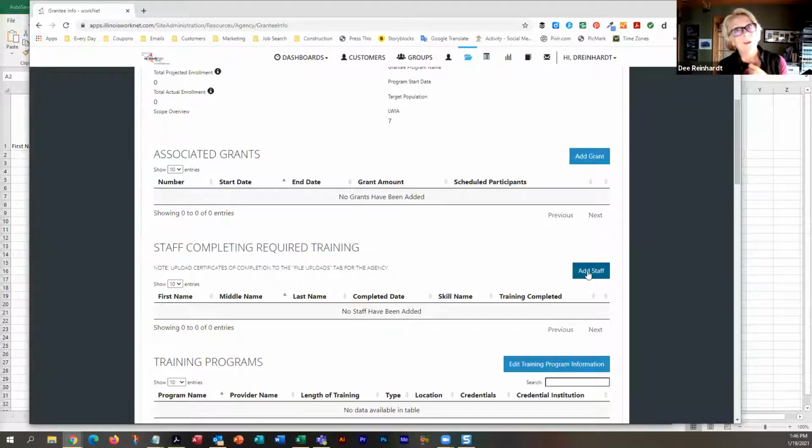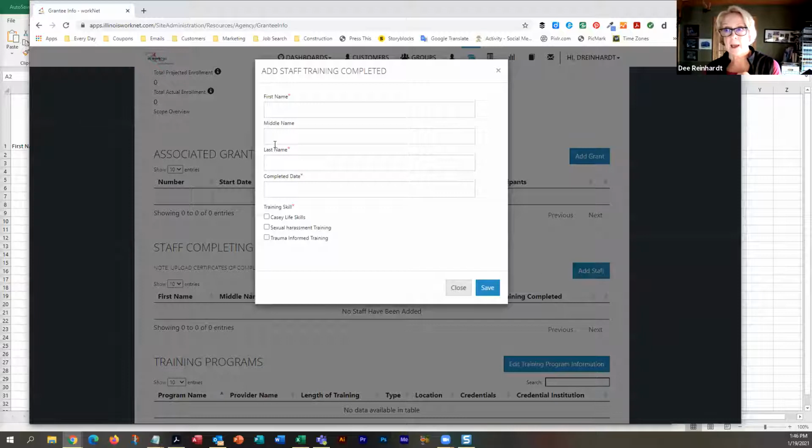So then for the staff completing the training, we add the staff person's name, if they have a middle initial, their last name, the date they completed their training, and then you just check the boxes for what training needs to be completed. This is in production right now so that you can get that added.